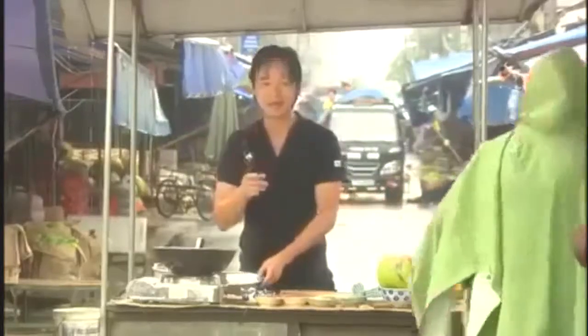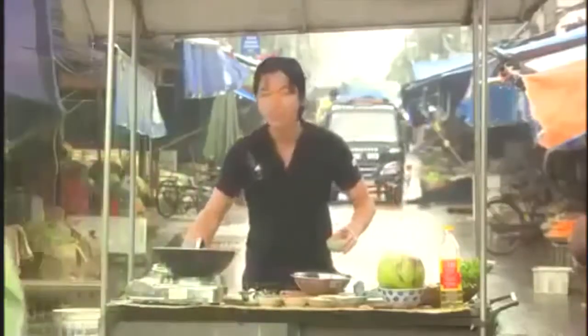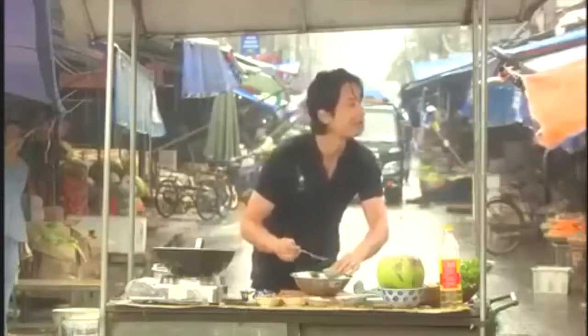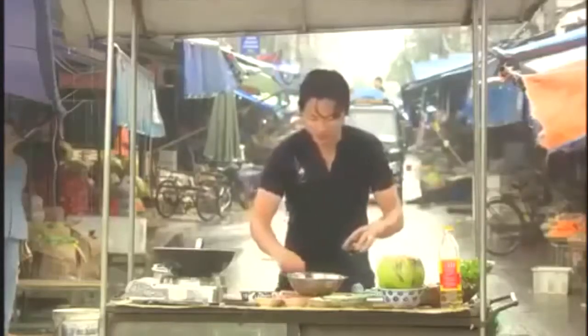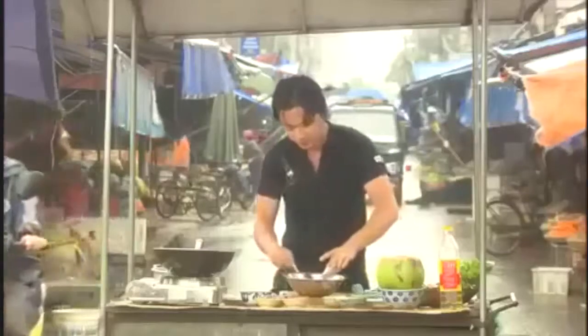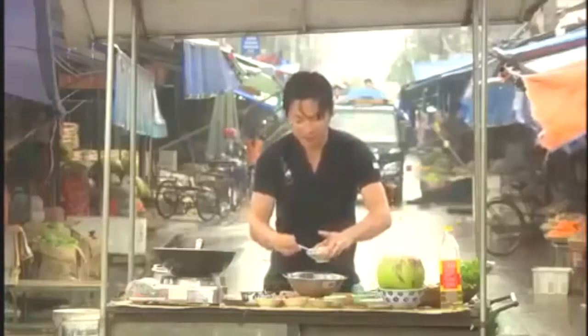So I'm going to make up a quick marinade first. Bit of sugar. Some fish sauce. Sườn Ram Măng. I'm going to dissolve the sugar. Oyster sauce as well. Bit of garlic. Around a tablespoon of diced garlic and a tablespoon of red shallots. Bit more. And that's a simple marinade.